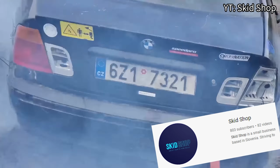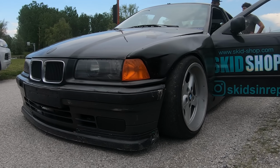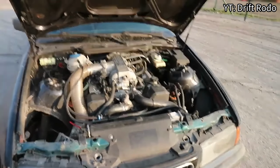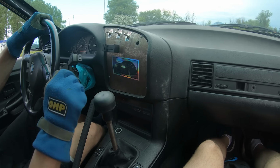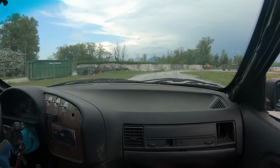Now let's talk a little bit about his car. It's an E36 sedan that through its life has gone through multiple different BMW 6-bangers and is now sporting a Toyota 1UZ-FE 4-liter V8. Equipped with a standalone ECU, BC Racing coilovers, bucket seats and pretty much everything available from Skidshop, this car allows Erik to tear up the polygon like it's nobody's business.